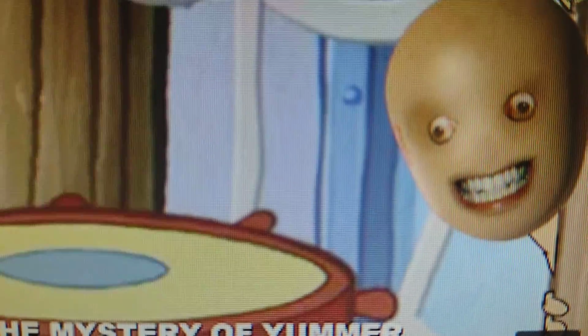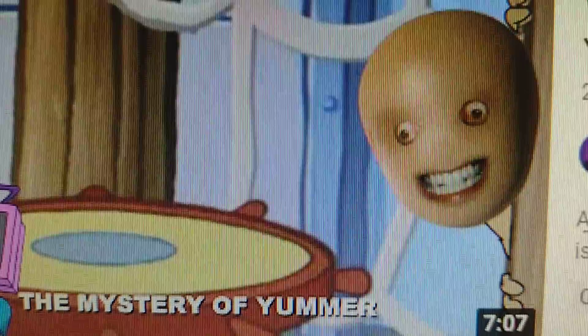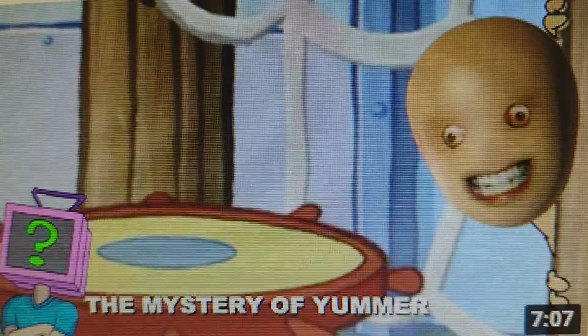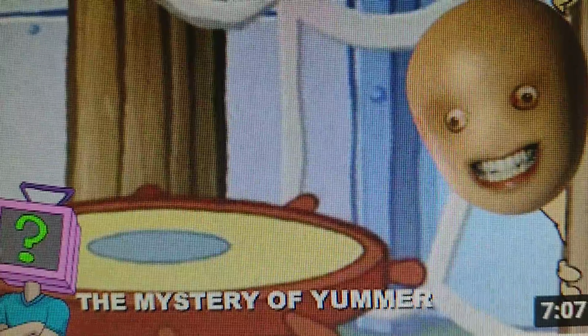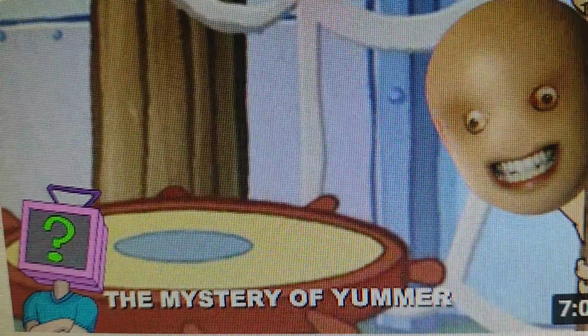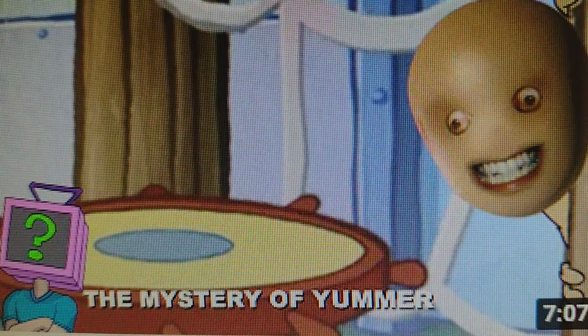So this is the Yummer. All I think is it's a monster that kills the citizens of Bikini Bottom. And who knows? Maybe it is hiding in the show of SpongeBob SquarePants. And no matter where you look in this entire game, you can't find this creature. So you'll have to go into the files.